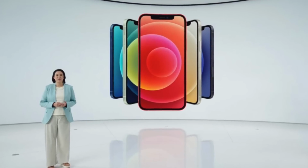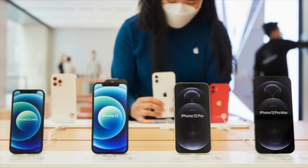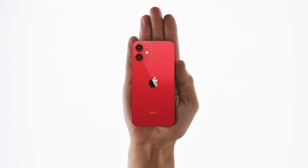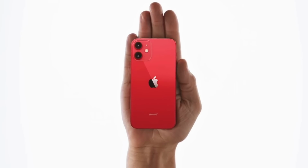Last fall, Apple introduced 4 new iPhones: the 12 mini, 12, 12 Pro, and 12 Pro Max, the most notable of which was the 12 mini, since it was the first time Apple ever introduced a mini iPhone model, and it received a lot of attention.